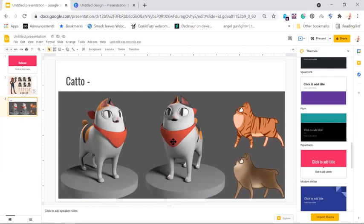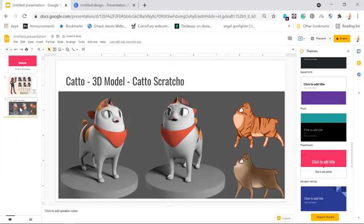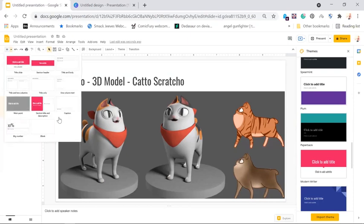if you want to do something like that, where you contain the image, you put the name of the piece, and then you say, this is what? 3D model. And then you can put the name of the project. Kato Scratcho. So you can play around a little bit with the way you want to have your little layout, and you can go on and on and on.